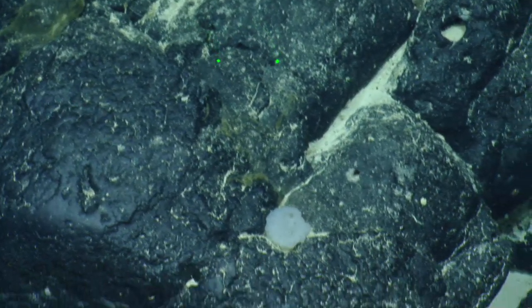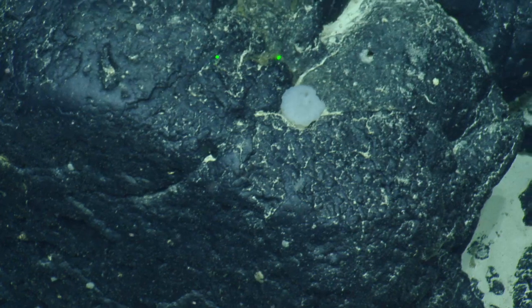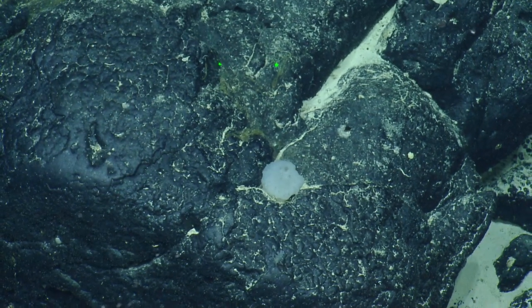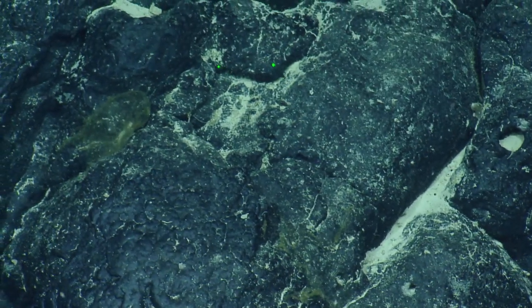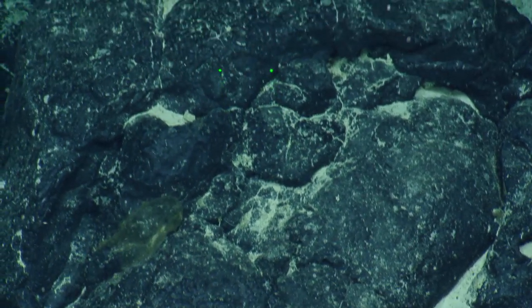Another glass sponge. Getting a little tether tug there. Is that okay? Slime again right there? Yep, that looks very similar to that slime mucus net we saw earlier.